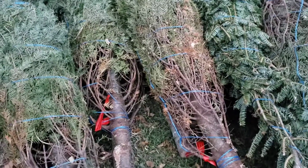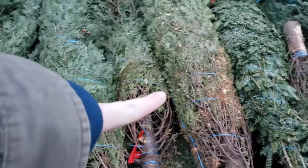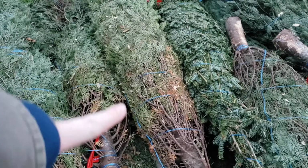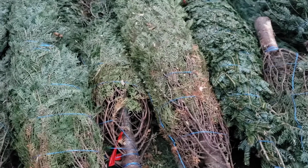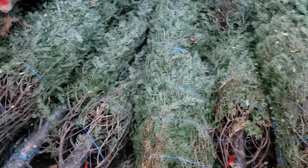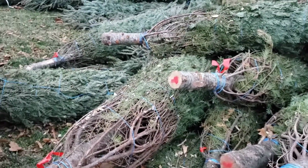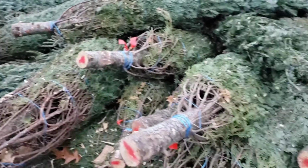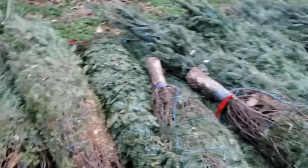Okay, so some of these you can tell, like here, they're starting to brown, but they're okay. I haven't come across one yet that is super duper brittle, to where I'm not going to feed it. But when I do, I'm just going to put it to the side. But yeah, it's a lot of trees.